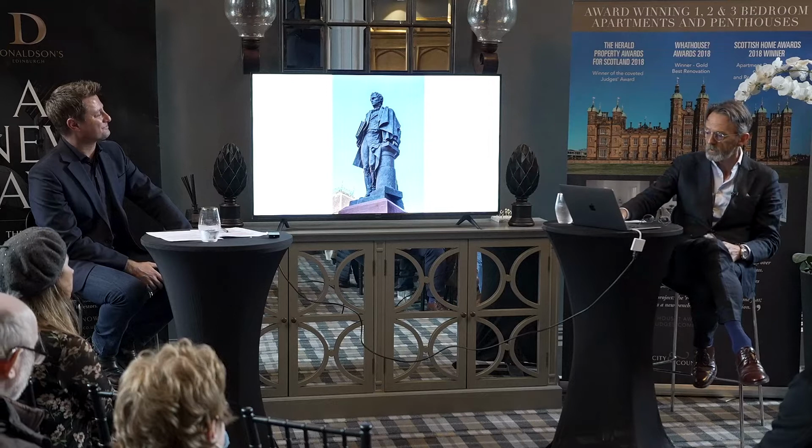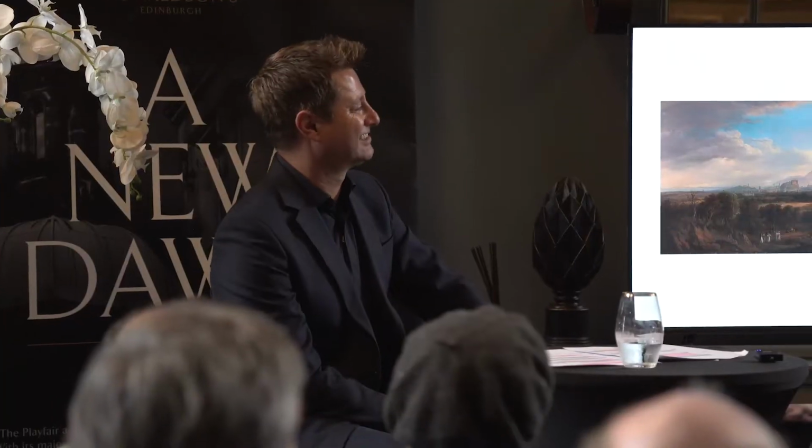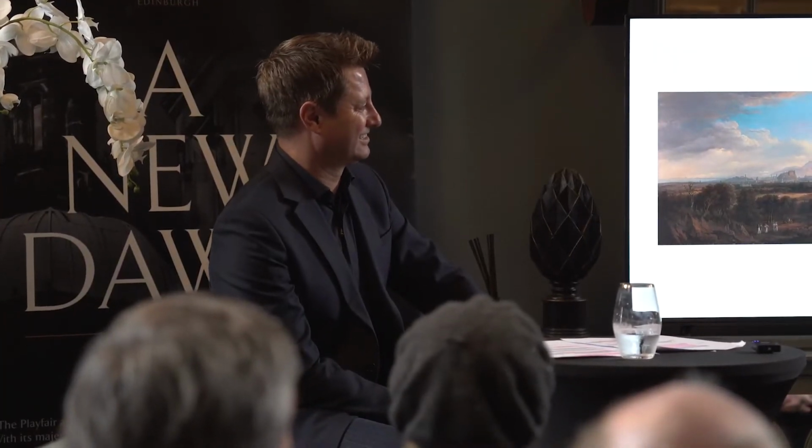Led people to make this visual comparison. And also, these are two pictures. One, you've probably seen this. One is of Athens, and the other is Edinburgh. There's a remarkable visual similarity. There's not a climatic similarity, but in terms of the distance to the port, and to the Acropolis, and Arthur's Seat, and Calton Hill, and so on, there are lots of visual similarities.